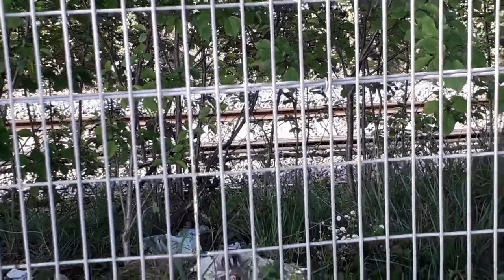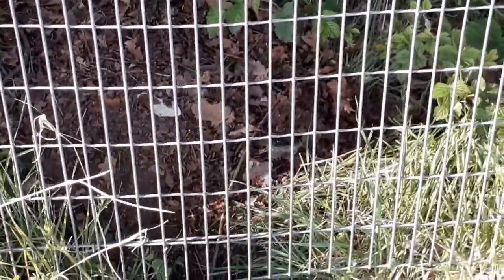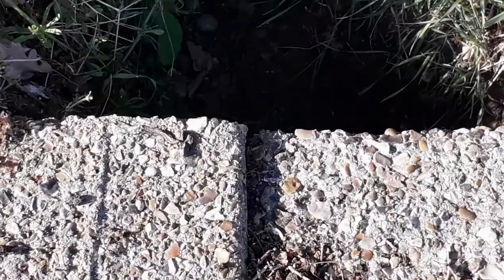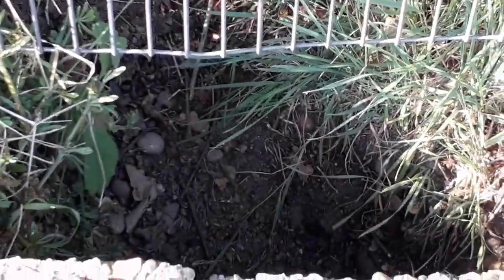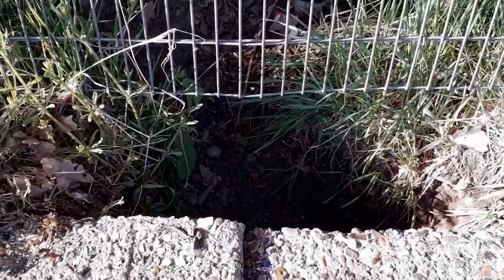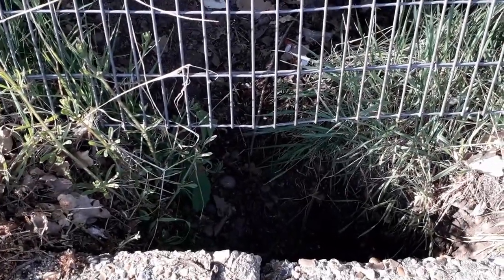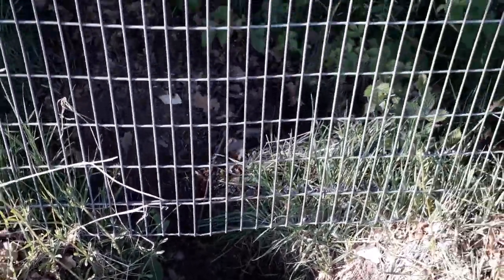But what I noticed that gave it away is that down there. There's quite obviously a hole that something has crawled into or climbed under. And it would appear to be Mr. Fox. He was still there.